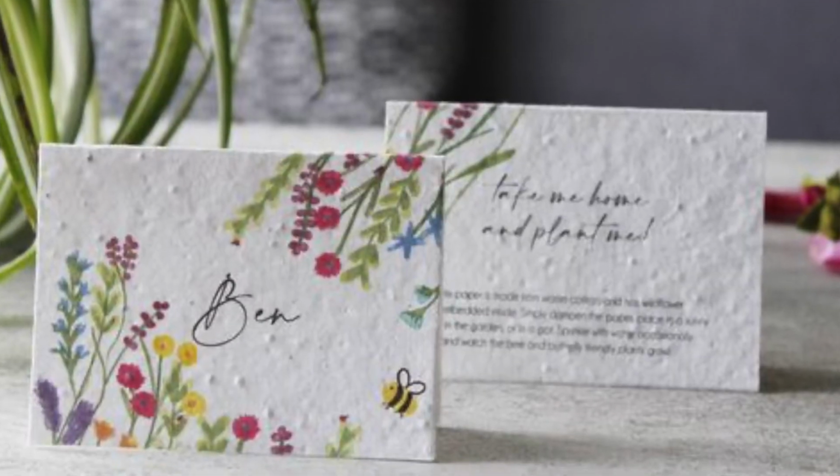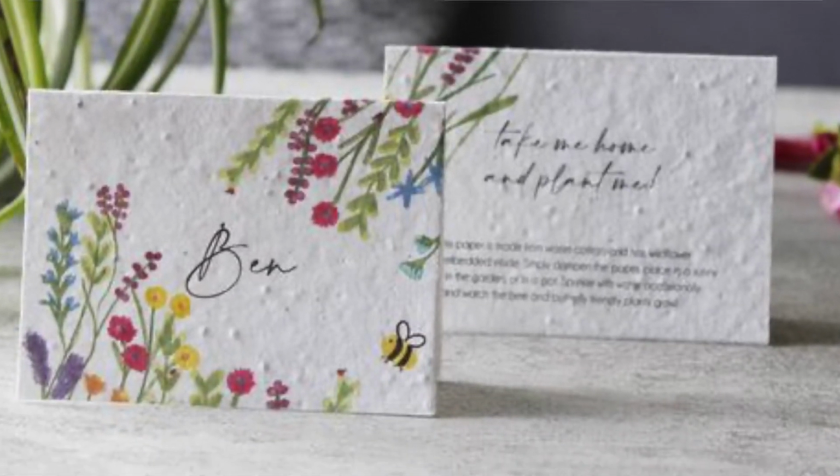Or even again on the doubling up side of things, if you've got a more traditional looking name card, you could have it made out of plantable seed paper. So they can take away that name card. It's not just going to, well, you'd probably put it in the recycling ordinarily if it was made of paper, but they can take it home, plant it in the garden, and again, watch it grow and help with the pollinators.